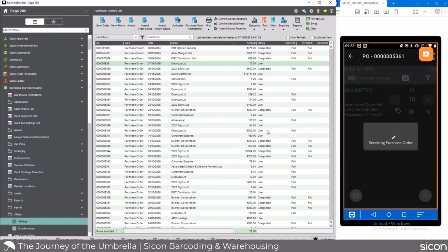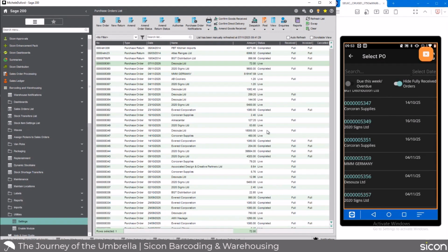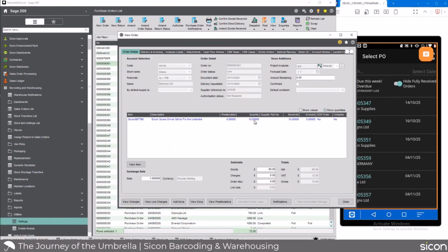By confirming it, what it'll effectively do is update my purchase order with having now been received, and the stock will not be sitting in the designated bin yet. It's now going to be in a new bin, which we've then created, called goods in. And if we just pop ourselves back into our purchase order, as you can see, that's now been received.